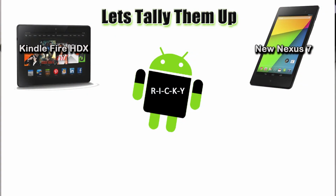Alright, let's see who won. When it comes to look and feel, we have a tie. Both are really similar in terms of look and feel. Both feel very similar in terms of touch and in terms of how you hold it. They're really very close. It's a matter of preference.